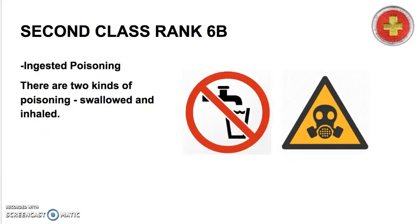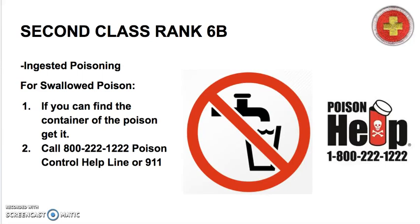Ingested poisoning. There are 2 kinds of poisoning: swallowed and inhaled. For swallowed poisoning, if you can find the container of the poison, get it quickly and call 1-800-222-1222. This is the Poison Control Helpline, or dial 911. I suggest you get out your cell phone and immediately put the poison control number in your phone.